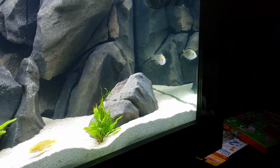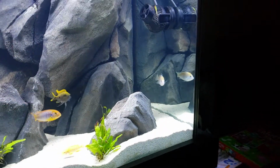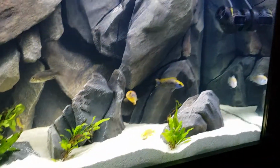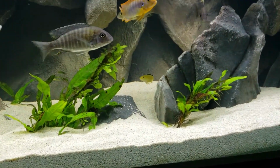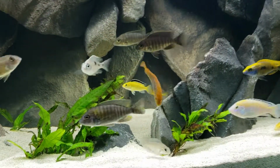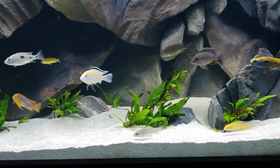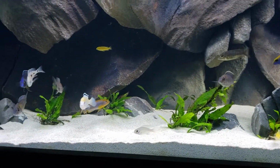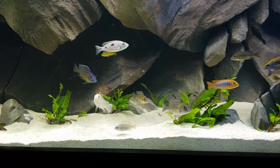So I ended up donating her to a local fish store, and then Tampa Bay Cichlids was awesome, and they sent me this new male lab. So we'll see how the two get along, and hopefully they do. If they don't, then we'll figure out which one's going to stay and what to do with the other one. Aside from that mishap, the fish are doing great.